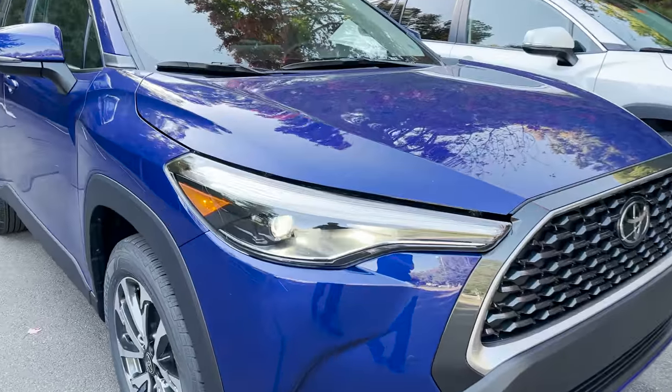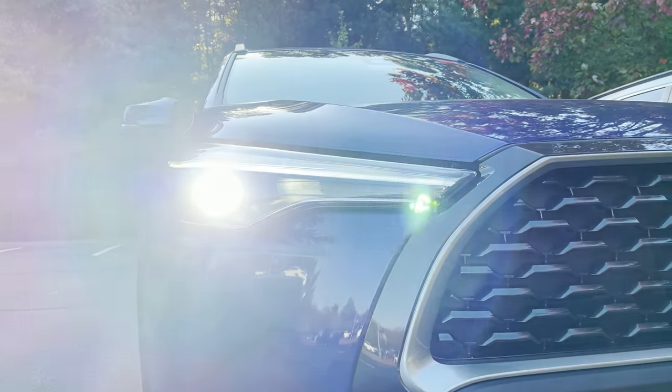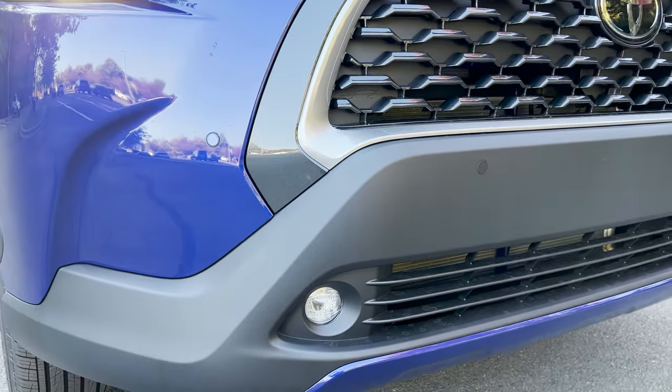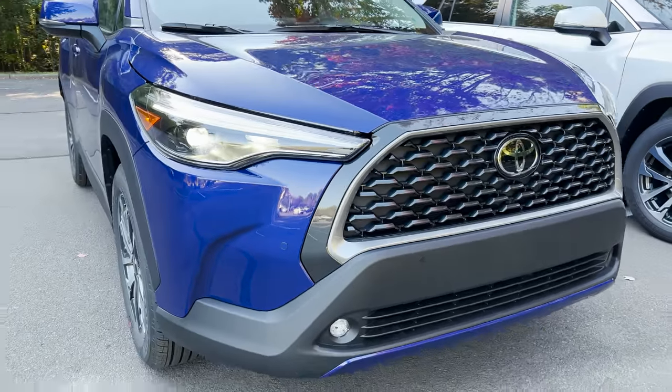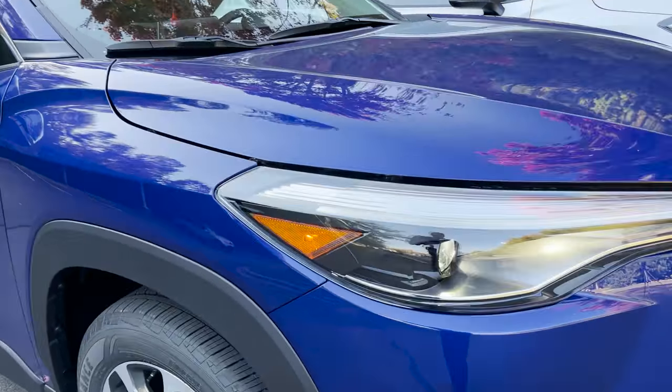when it's lit up. We've got LED accent lights. We've got LED high beams. When the high beams are on, the fog lights are off. All bets are off. Look at that. Corolla Cross, baby.